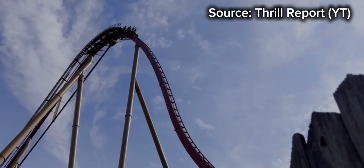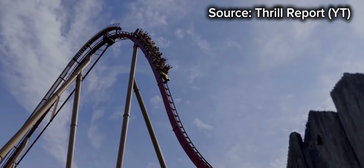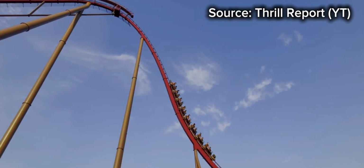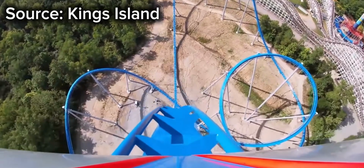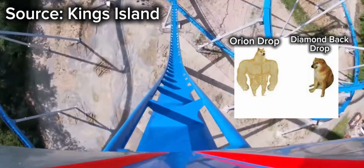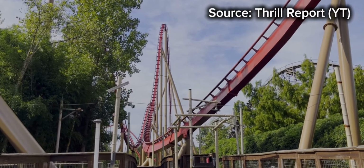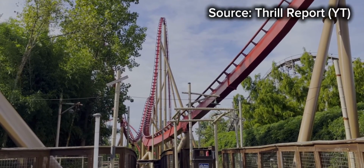Diamondback features a 215 foot drop with a drop angle of 74 degrees off a 230 foot tall lift hill. These stats definitely aren't as impressive as Orion, but when you're actually on the ride, it doesn't feel that much different. Orion is just a little bit taller and steeper. Diamondback, however, still has an amazing first drop.